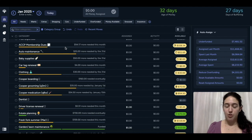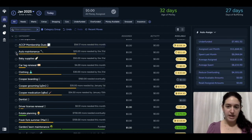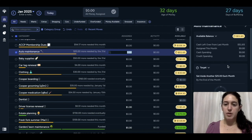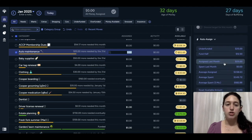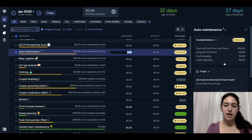So this is a big category for me. We have first my ACCP membership dues. This is a pharmacy organization that I'm a member of that I have to participate in. So that just has its own category. We have auto maintenance, which is a big category for us that I'd like to fill up a lot. Right now, I only have $25 a month going to it, but I do eventually want to build that up to at least $3,000 or $5,000.